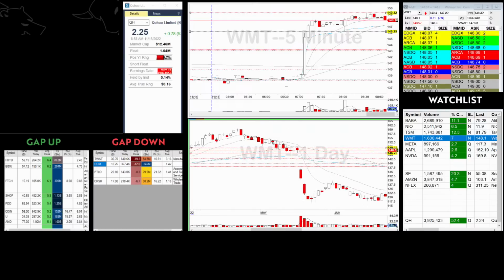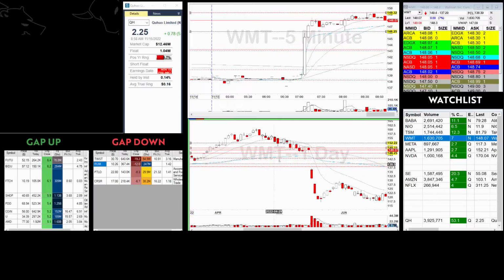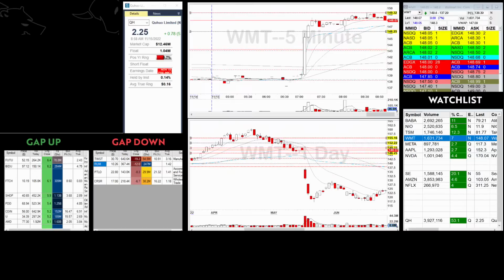So above our pre-market high, we got a couple areas. The moment doesn't have the best daily, so the levels can be a little funky at times. 152.22, and then another great area, a lot of support and resistance happening here at 155.16 as well. Let's head down to Meta.